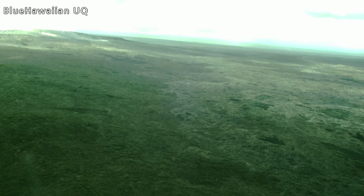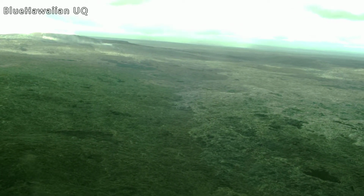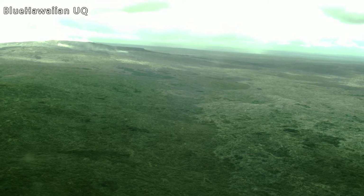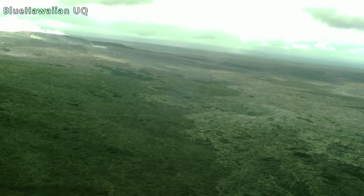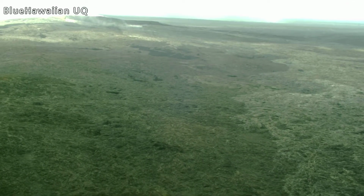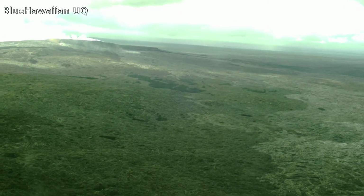Cone-shaped, it's got craters up on top, it's pumping out volcanic pollution all day long. But being a cinder cone, it's really only one of 1,000 cinder cones in the state of Hawaii. It's not technically its own volcano. It's really just a small bump on the face of the much larger Kilauea volcano that surrounds us.